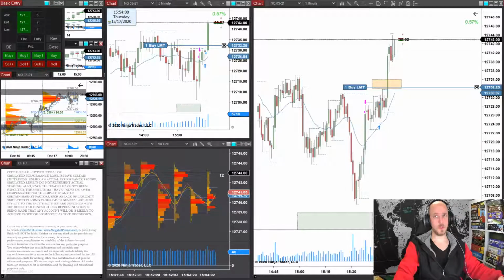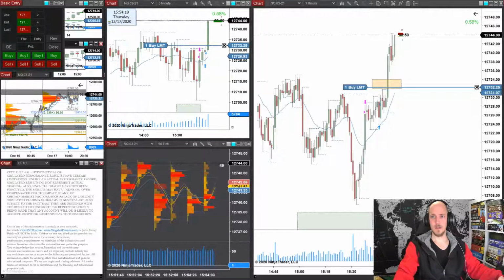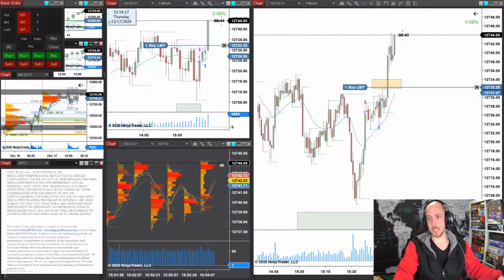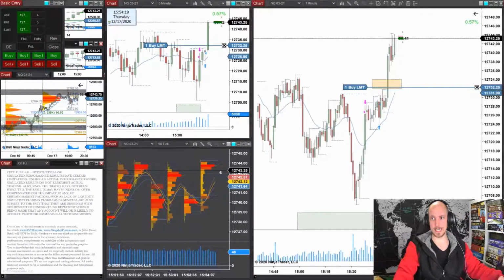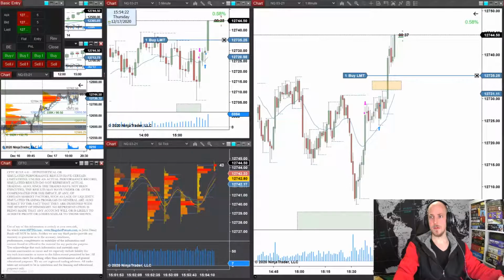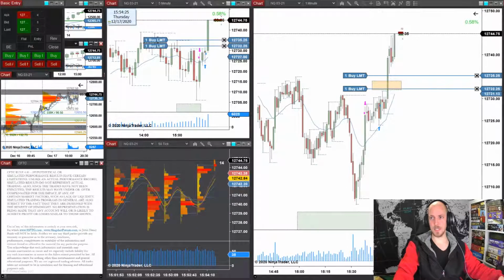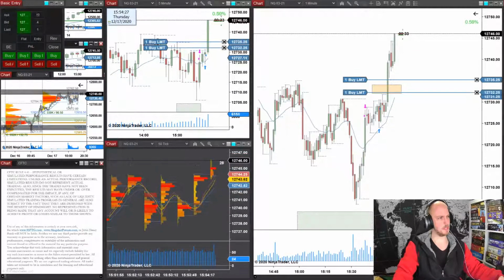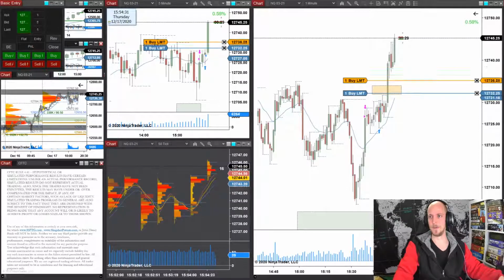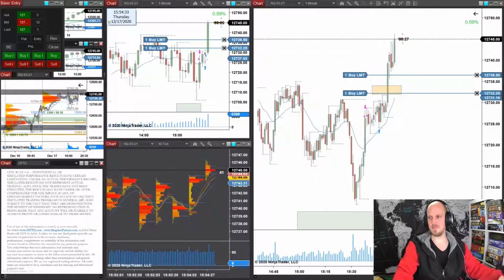Right back above 40 again. Given that context, it seems a lot more like that was just buyers taking profit. And that adds even more context to why buyers would want to buy the next halfway decent pullback. Justifiably, even a little bit higher. Wow, a little bit further up. 36.5.